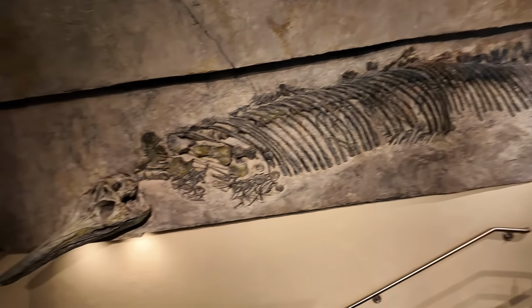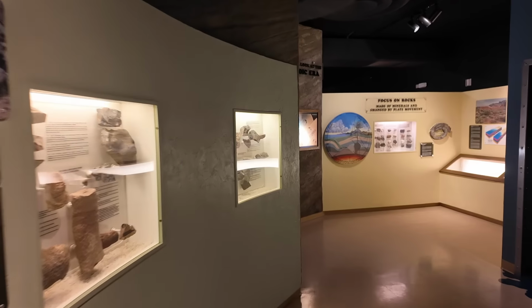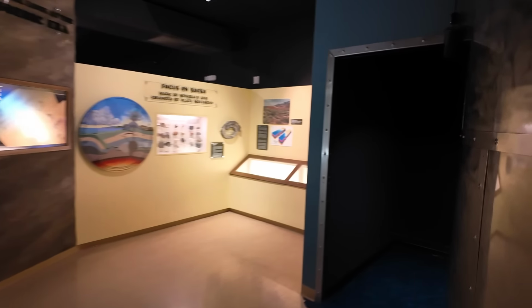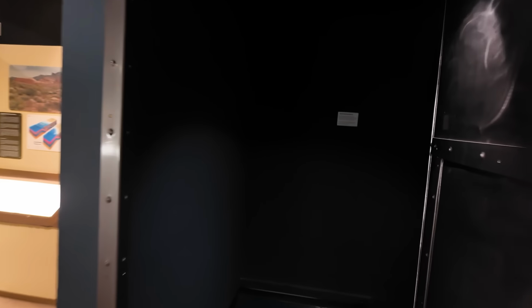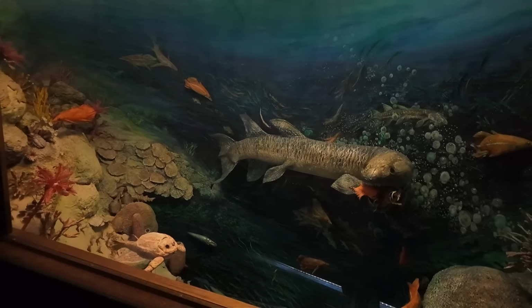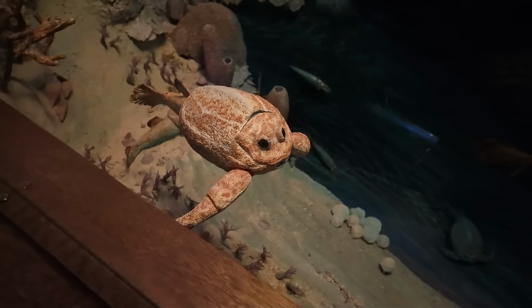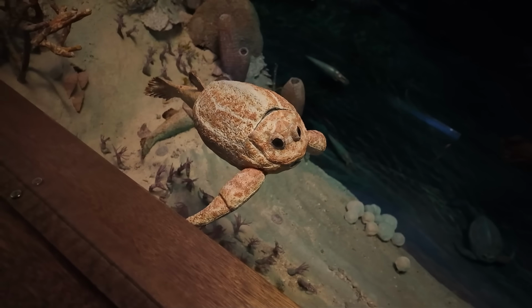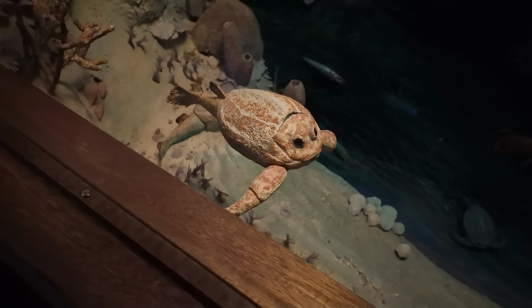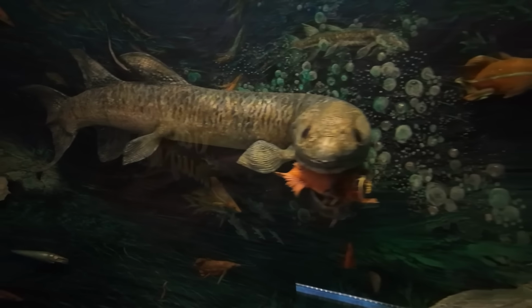See the Ichthyosaurus there, the fossil on the wall. What's in here? Oh, it says this is the Devonian Sea. Oh, I like that. Love the underwater tableaus. What is that? That looks like half frog, half fish, half crab. That is weird. And this thing, he's just munching on everybody.